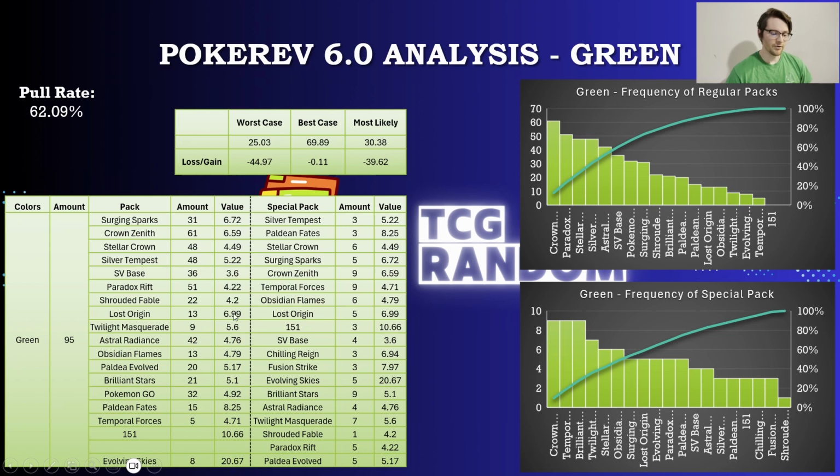They don't repeat, it's always 5 different packs, and then the special pack can be a repeat of one of those 5. So that would be Evolving Skies, 151, then the other 3 most valuable packs, and then an Evolving Skies as your special pack. Again, you'll still lose 11 cents on that. Most likely, which is all of the regular packs that showed up the most, so these first 5 on the graph, and then the special pack that showed up the most, you're going to be losing almost $40. So it's not great to get a green, but everyone knew that.